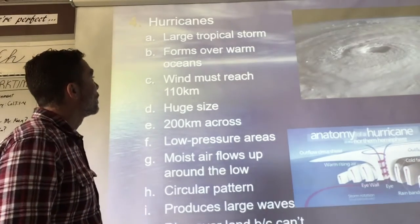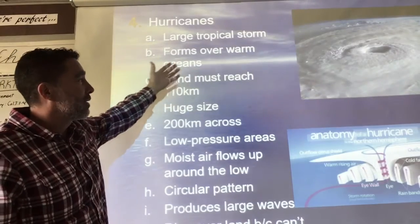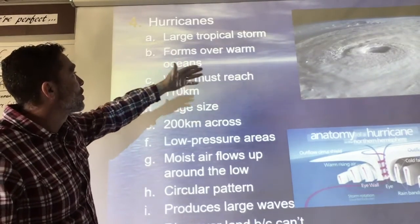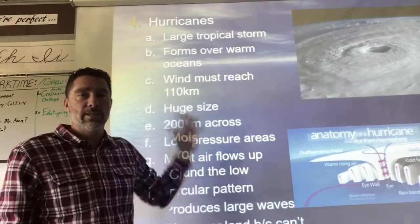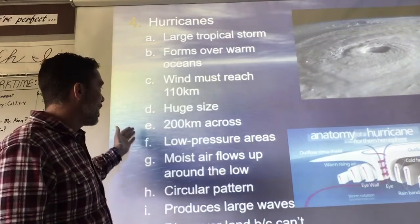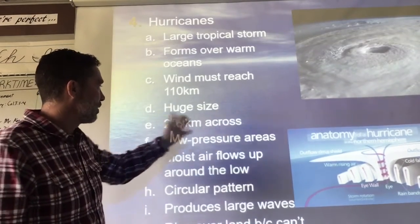On the topic of hurricanes, they're super huge. A lot of them could be as big as a couple states. A large tropical storm forms over warm oceans. The winds must reach 110 kilometers an hour, which is 74 miles an hour. Huge size, 200 kilometers across. They could be way wider or less.